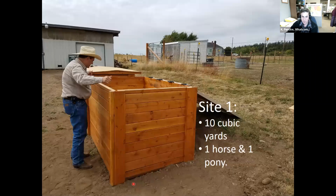First case study is what we call the micro bin. This is a term that was coined by O2 Compost, so again, shout out to the fabulous partner there. This client has 1 horse, and you see her winter paddock up here, 1 horse and 1 pony, and she created two 5 cubic yard bins.